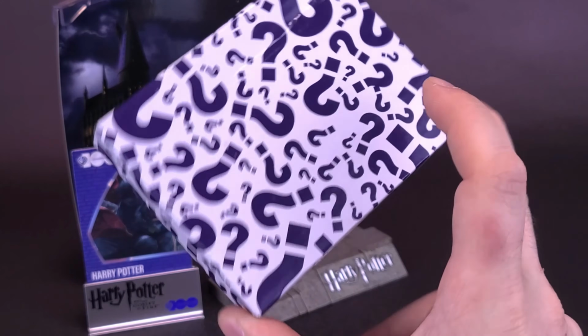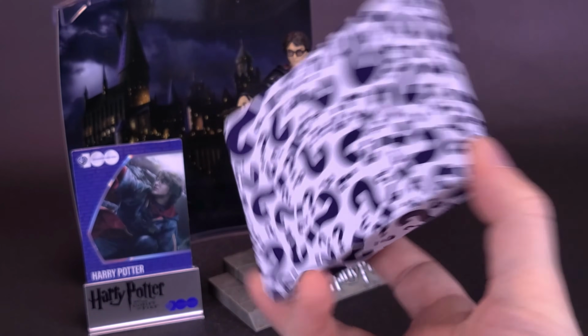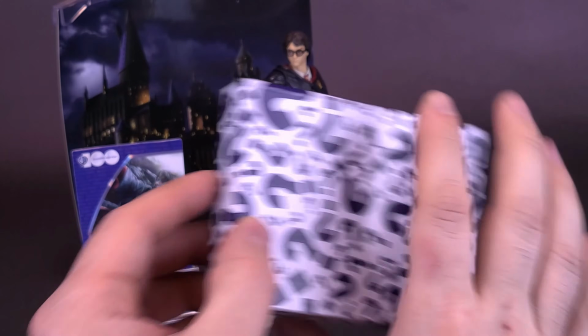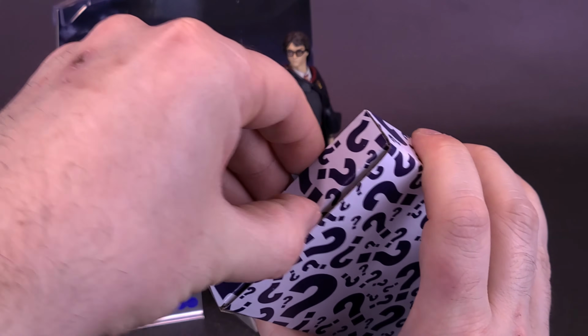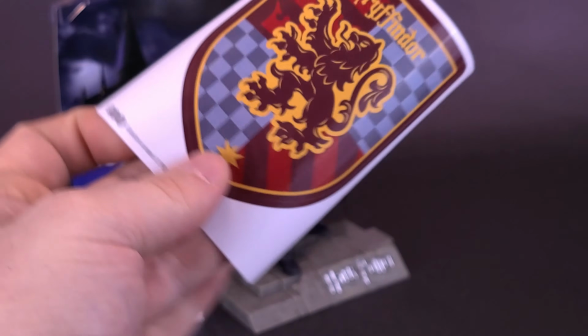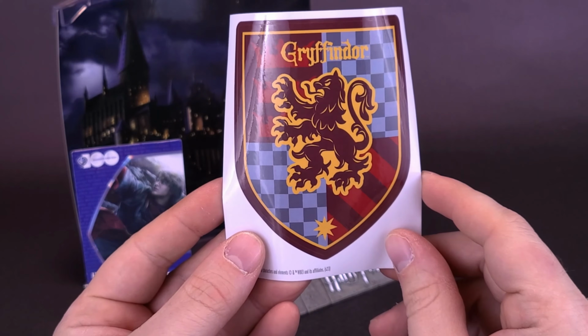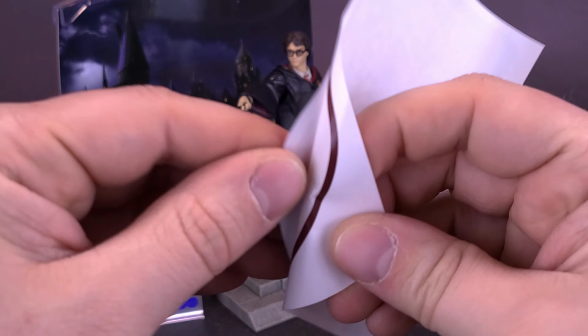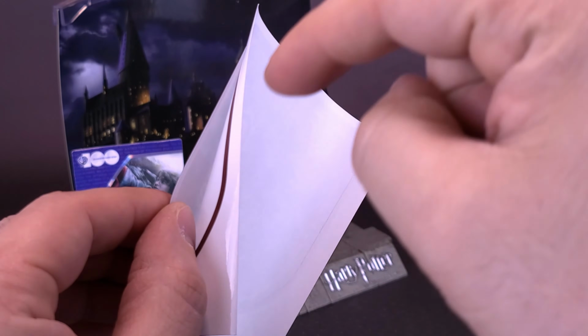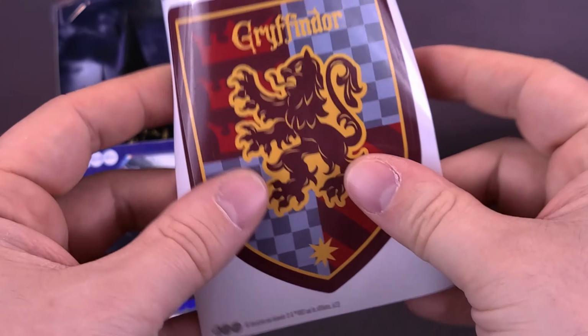Let's look at what's then inside this. Now, it's not as heavy as the one that came included with Wicked Witch of the West. It might possibly even be a sticker, maybe a patch. I would imagine it's probably going to be like a sticker patch, similar to what we got from Ted Lasso. Let's see what we got inside. And it is, in fact, yes, a little sticker patch of Gryffindor. Once again, it is a sticker, so you can just peel that off if you happen to have a sticker album. I have a sticker album. You can put this in your sticker album. I'm going to do that right after this review.